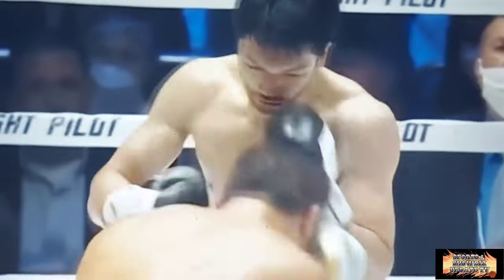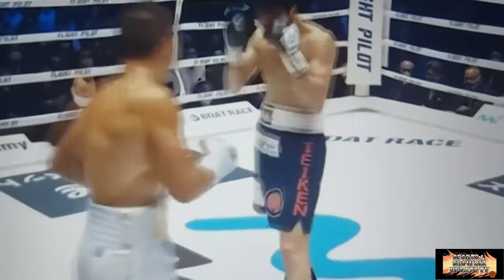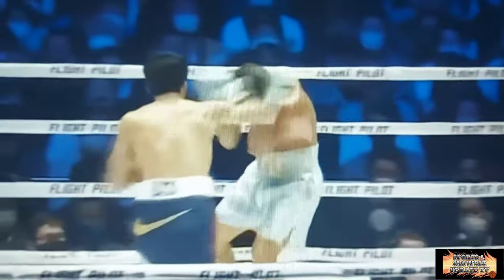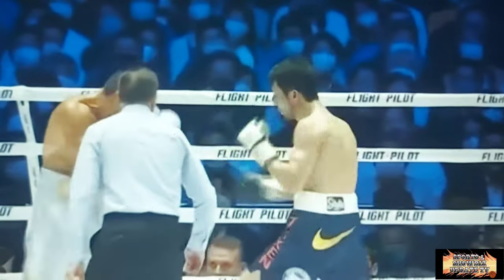Yeah, that body shot hurt. You see him stretching out. This was the concern if you're a supporter of Triple G. Murata, I didn't expect. I thought he was going to give more respect to Triple G. He has not. He has met him in the center of the ring. He's gone punch for punch. And he's having great success.